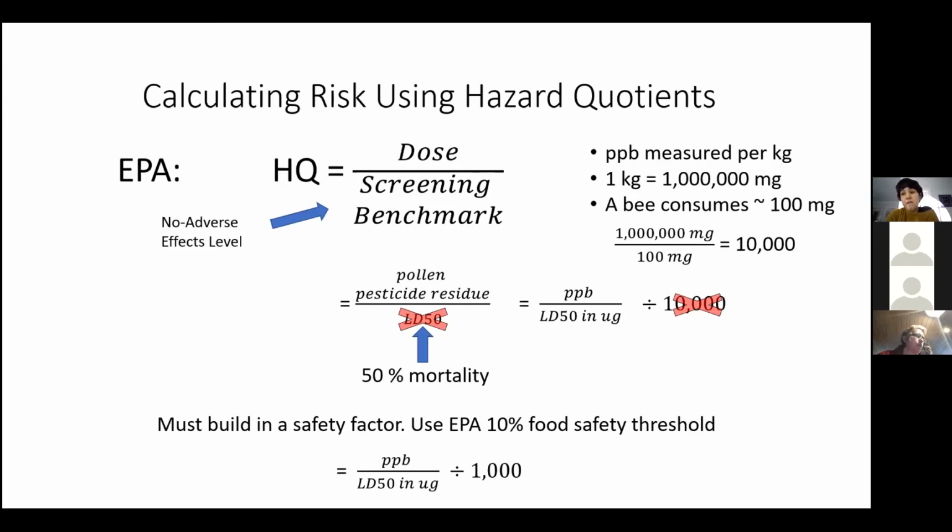However, if you divide a score, let's say of 1,000 by 1,000, you end up with a score of 1. Whereas if it's below our threshold of 1,000, you end up with a score of about 0.6. And it's just very difficult to conceptualize risk when numbers are very small.